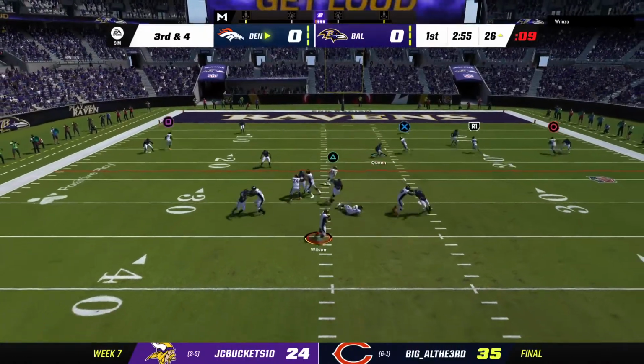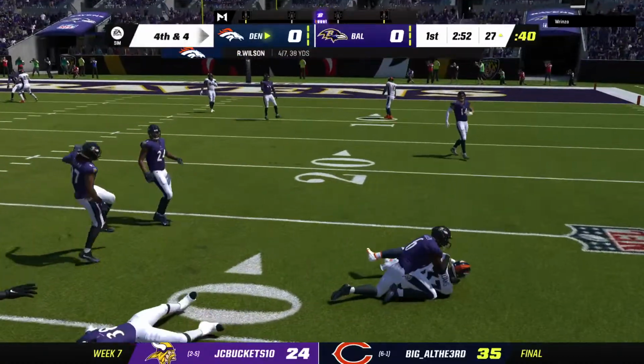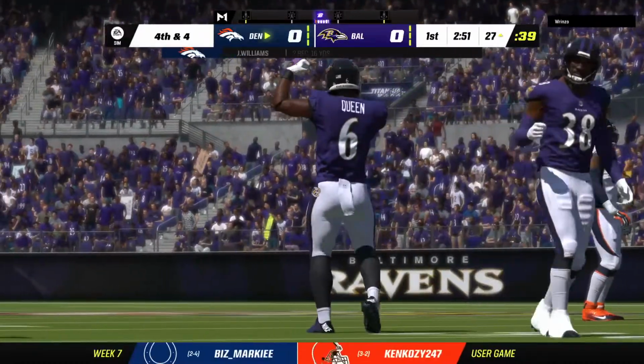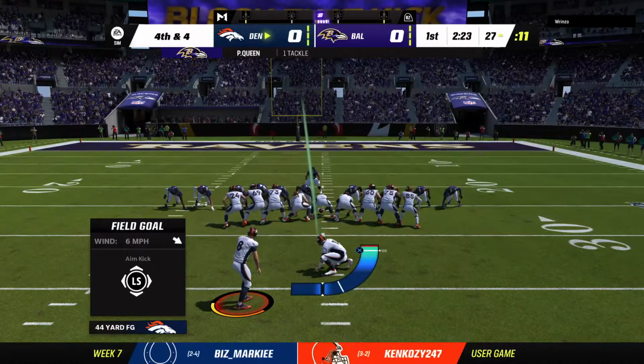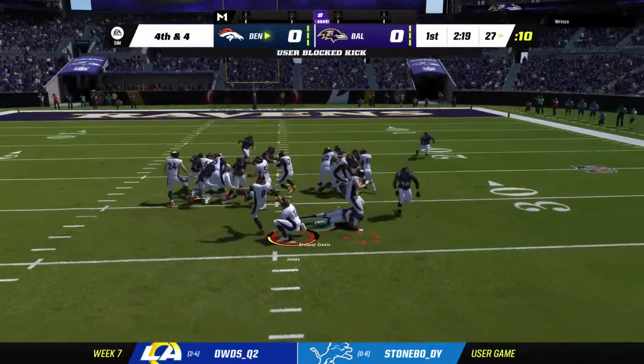From the gun on 3rd down, Wilson. And he's going to drop this off to Williams, complete. And he'll maybe get back to the line of scrimmage, but no more than that. So he'll be stopped here for no gain. And that's going to bring up the 4th down. Oh, they get to the football.